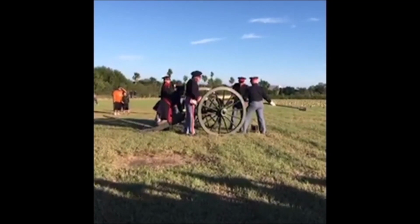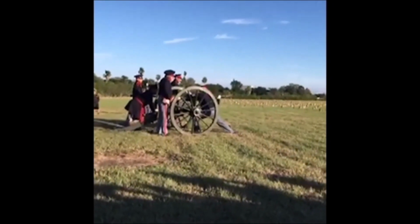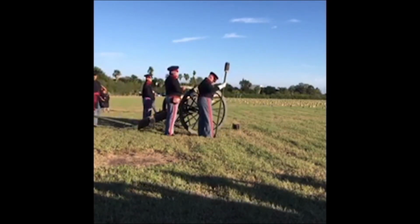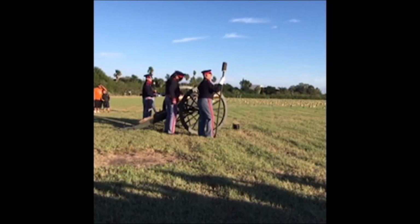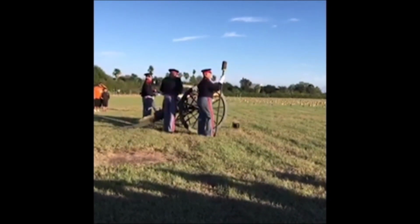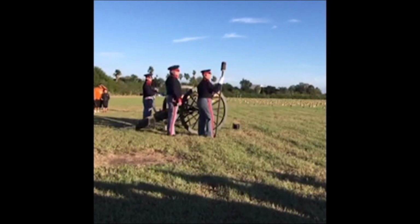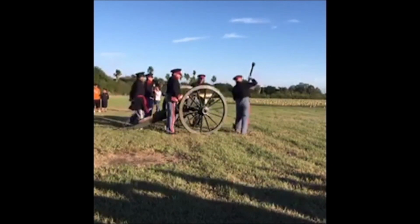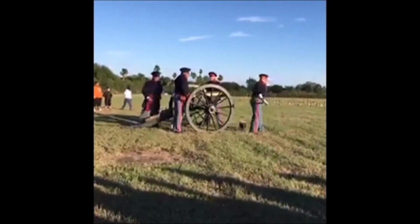The gunner is looking downrange to see that there's a target in line of fire. Ready! They're loading the fuse. Fire! And there you have it.